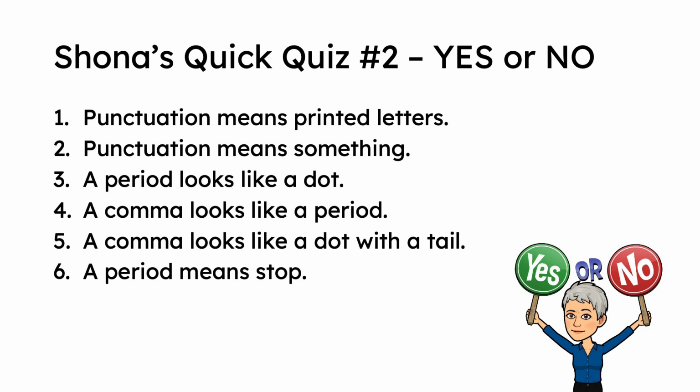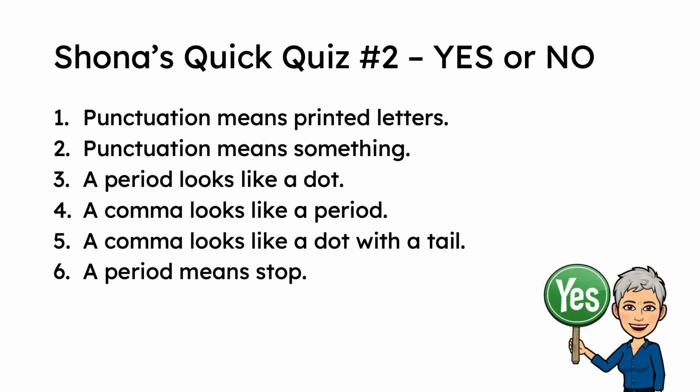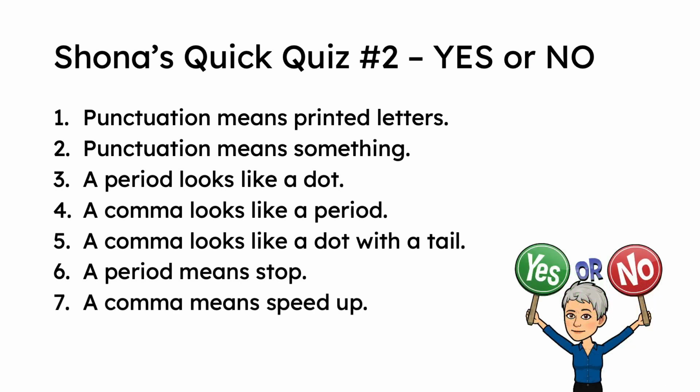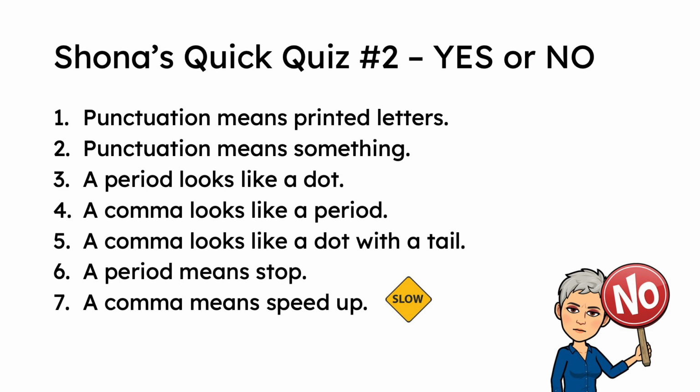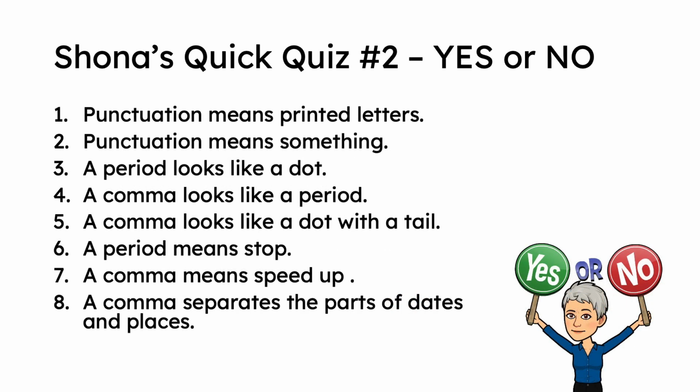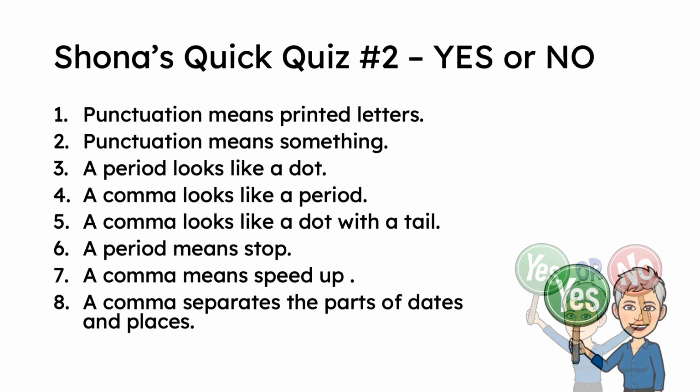A period means stop. Yes or no? The answer is yes. A period means stop because the idea is finished. A comma means speed up. Yes or no? The answer is no. What does it mean? It means slow down. Last question. A comma separates the parts of dates and places. Yes! The answer is yes.